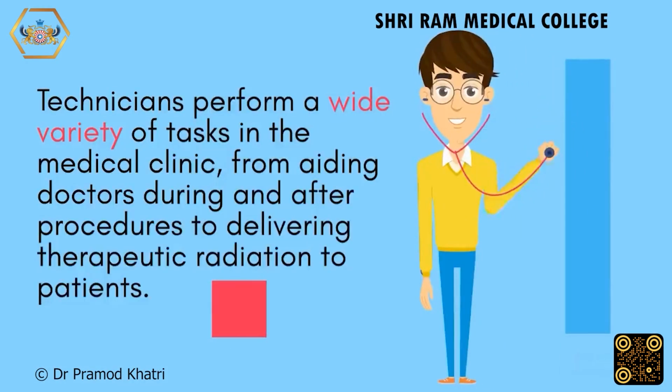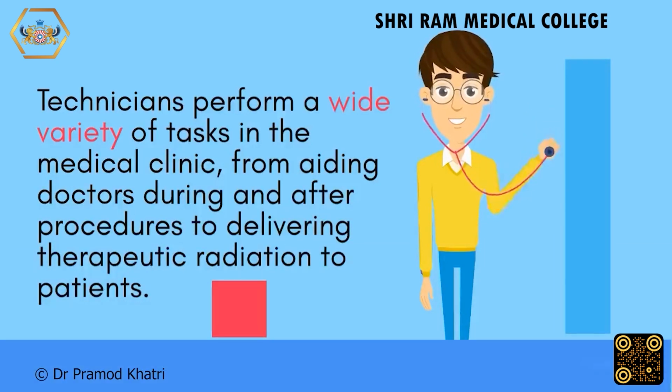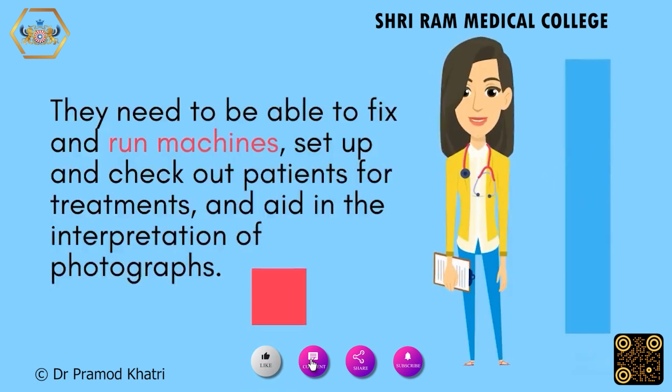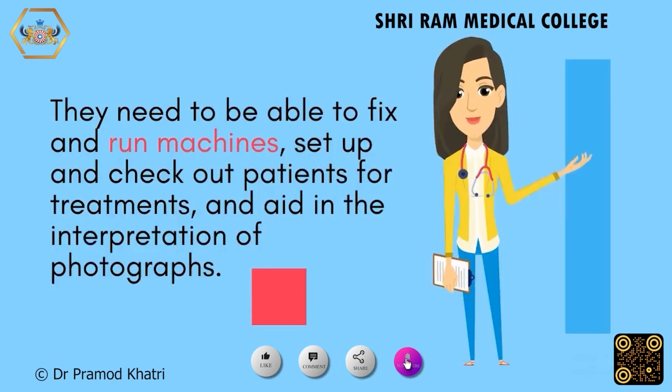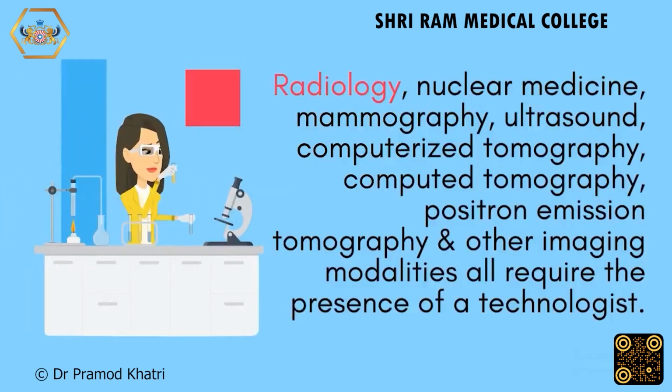Technicians perform a wide variety of tasks in the medical clinic, from aiding doctors during and after procedures to delivering therapeutic radiation to patients. They need to be able to fix and run machines, set up and check out patients for treatments, and aid in the interpretation of photographs. Radiology, nuclear medicine, mammography, ultrasound, computerized tomography, computed tomography, positron emission tomography and other imaging modalities all require the presence of a technologist.